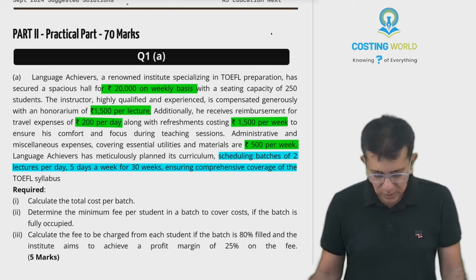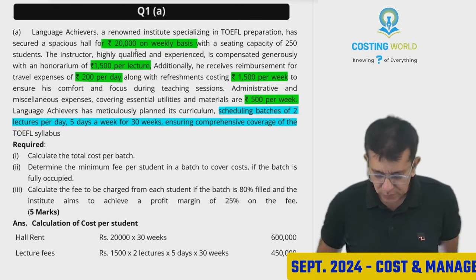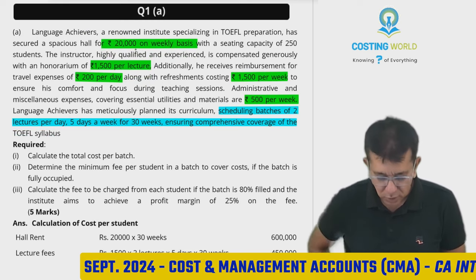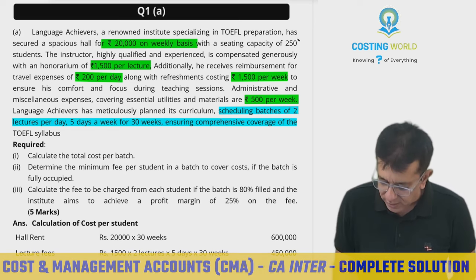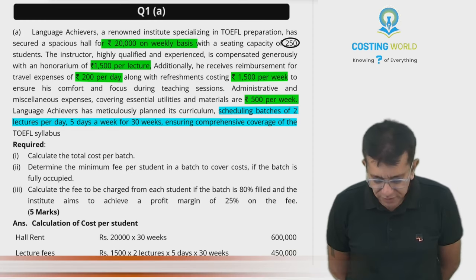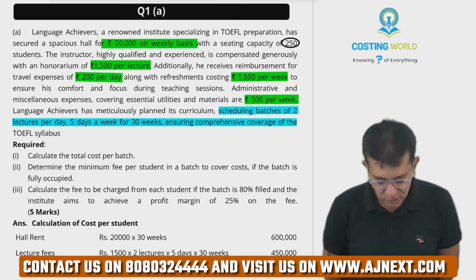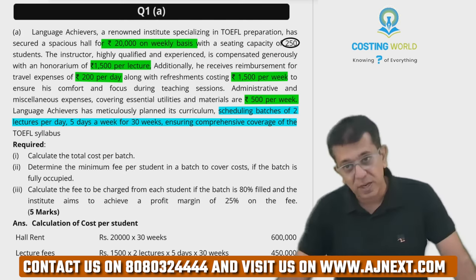Further, calculate the total cost per batch. Determine the minimum fees to be charged in a batch to cover the cost if the batch is fully occupied. Do remember that in this case, there are 250 students. If it is fully occupied, there will be a batch of 250 students. Third, calculate the fees to be charged from each student if a batch is 80% filled and the institute aims to achieve a profit margin of 25% on the fees. This question is going to be for 5 marks. Let's start it off.